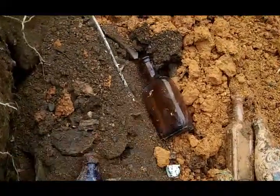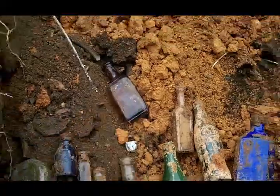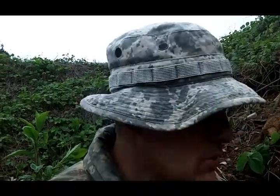Alright, let's pack up these bottles. I forgot I had that one up there too. Oh, that's got a ding in it. Oh, we're gonna leave that there. Alright, let me pack these up. It was a nice bottle day. Got some Buffalo ginger ales, some Christmas Cokes, some amber, some greens, and a milk bottle. Oh yeah. Just a nice day to come out and do a little bit of digging.